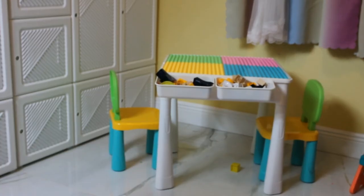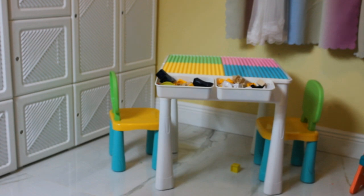This item I bought for $75, but I find sometimes it goes down to $60 on sale. So keep watching this product. It's very useful for me, for children up to 8 years old, and if you need multi-purpose activities, it's very good. I would recommend this product for sure.